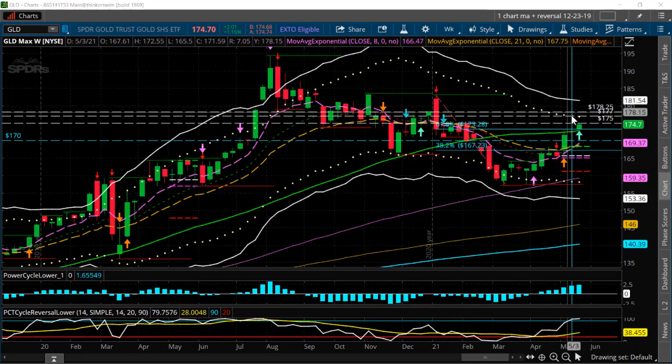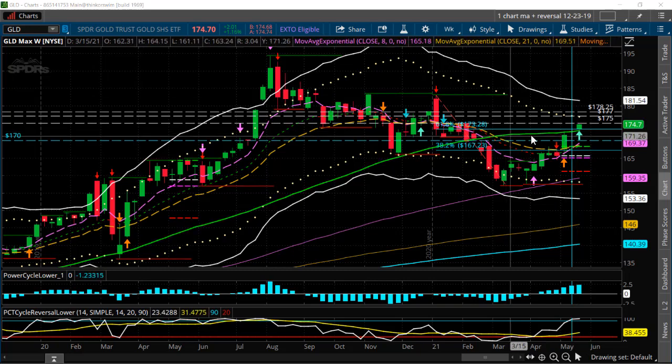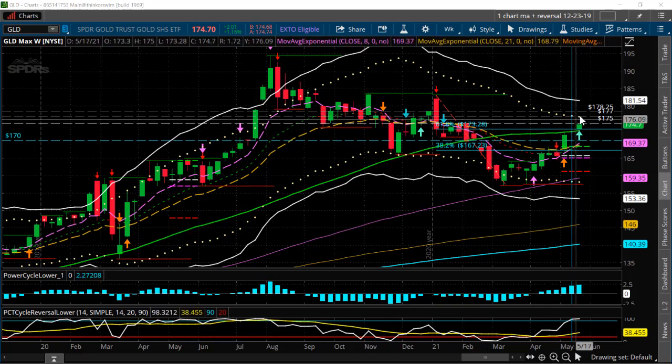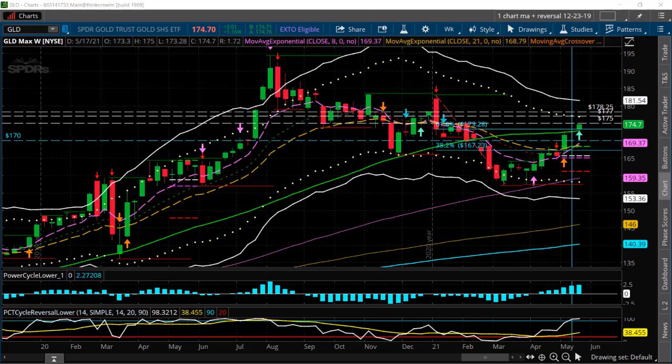Here's GLD on the weekly long term. Just like gold, it's back above this 50 simple moving average, going through the 618 retracement, and broke through a trend line right here. So our next target is going to be towards 177, then 178, that area. To trade this, we did a calendar diagonal.